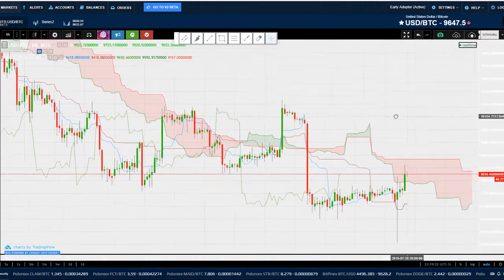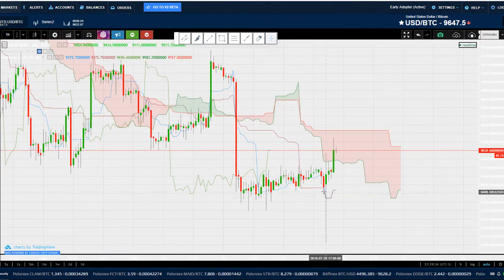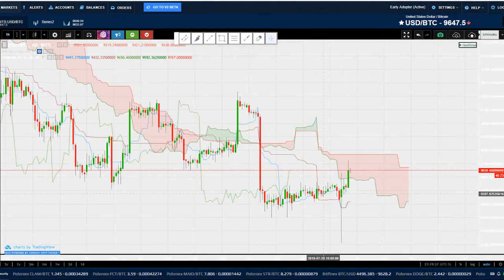Let's go into the 1 hour time frame. Here we still don't see a good strong cross of the conversion line over the baseline. We don't have a twist to the positive. What are we on? The 1 hour time frame. We don't have a twist to the positive.